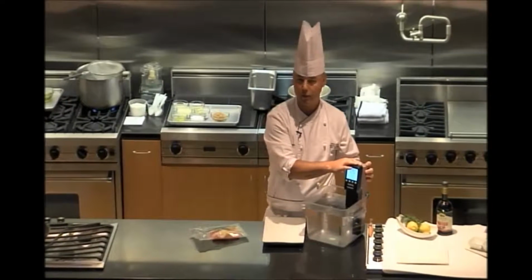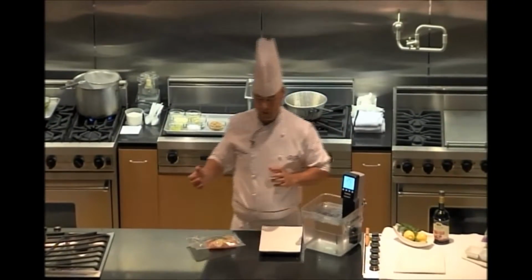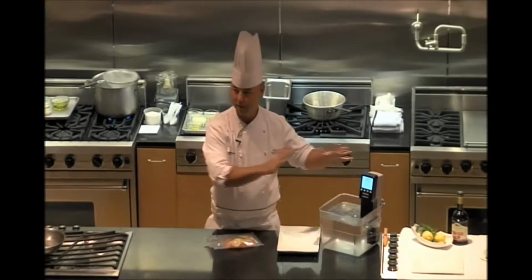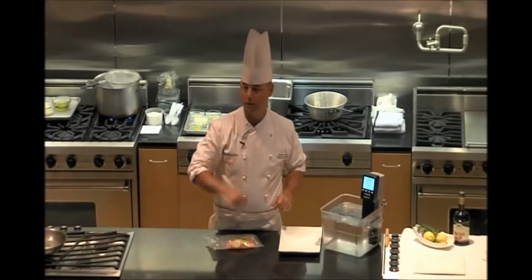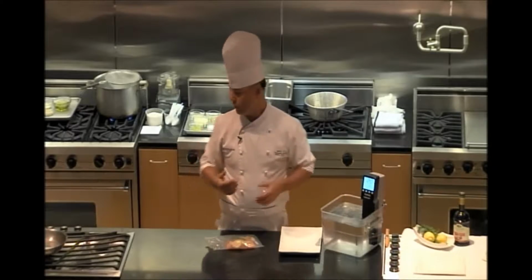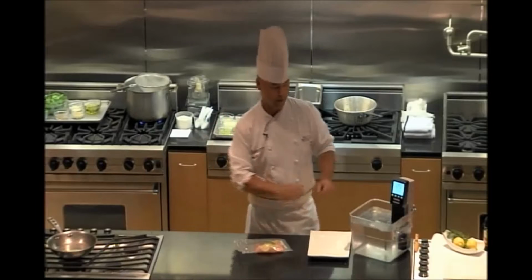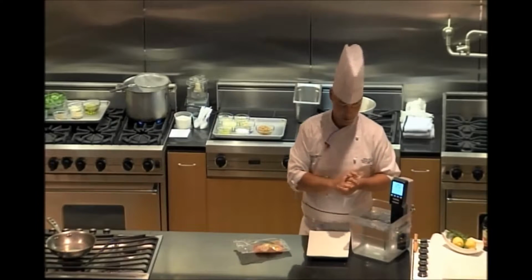Anyone own a Yeti cooler, a nice cooler? You can bring the temperature of water up, pour it into a cooler, make sure it's at whatever temperature you're cooking the food product to, seal your bag, pour the water in the cooler and put the lid on it. And it will cook it right in the cooler. You can use a crock pot. You can use a pot on the stove. The challenge is that what you're trying to achieve here is regulating the temperature exactly to the point that you want.